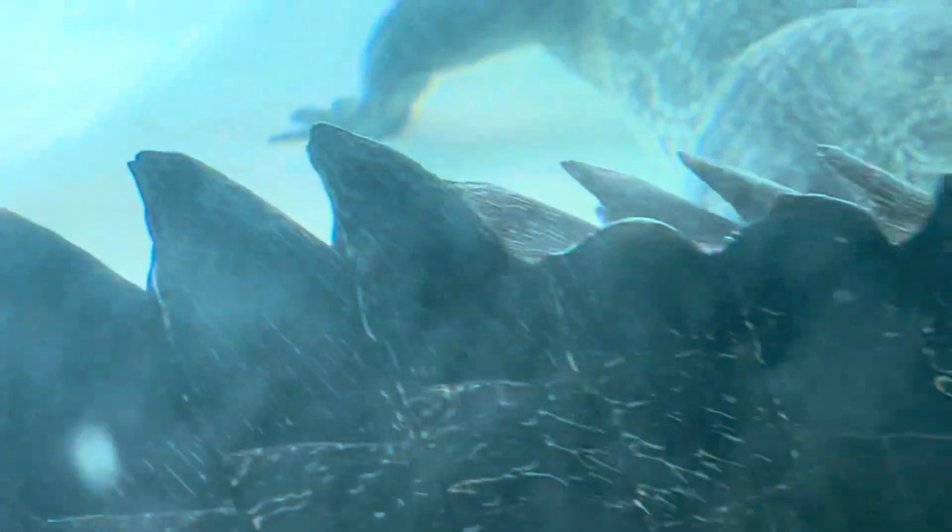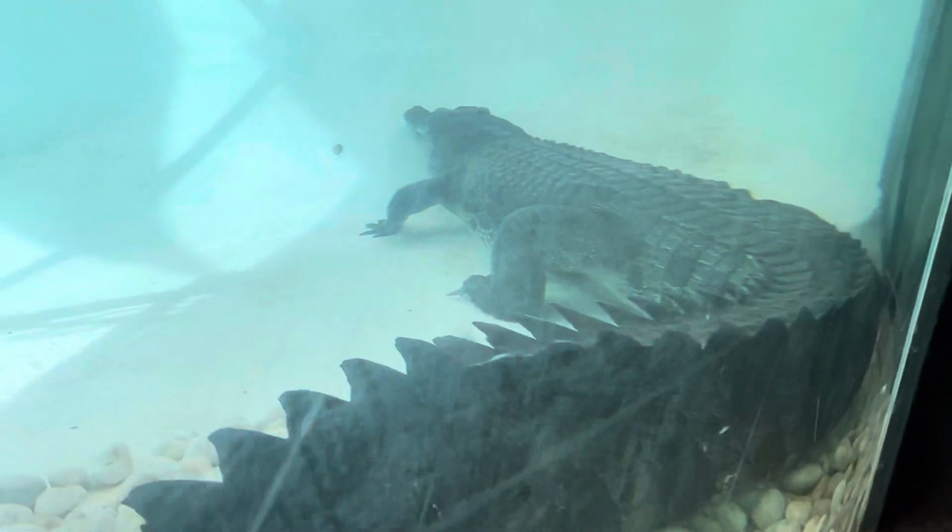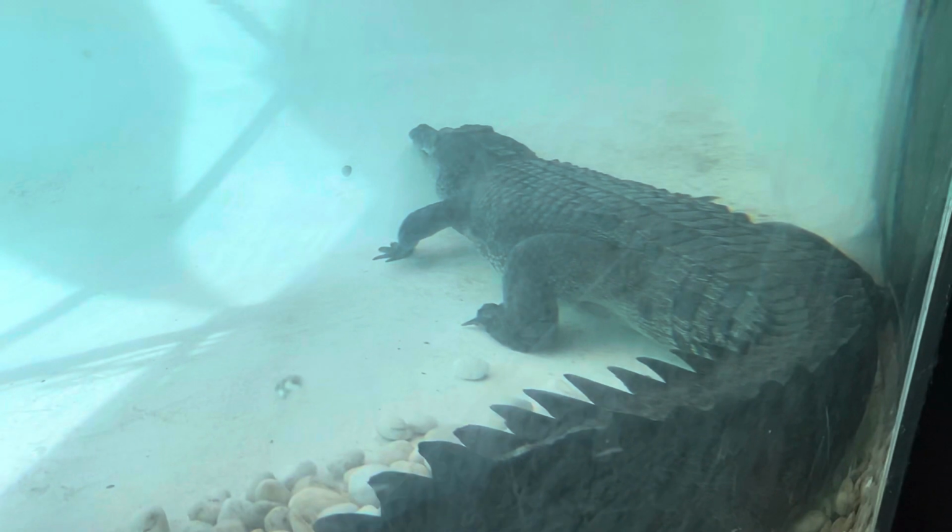This is Terry, saltwater croc. He was here in 2002. He's been here for about 20 years now. He's a male and he's 30 years old.